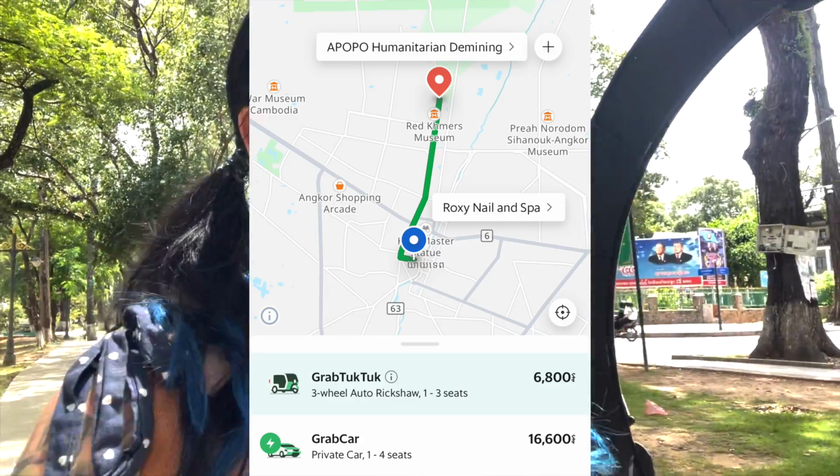In terms of transport, it's a pretty walkable city in my experience, so I haven't really used much transport. The tuk-tuks are good. We got a tuk-tuk up to the Apopo Rat area the other day, and that was about 10 minutes away and cost about $1.50 US.